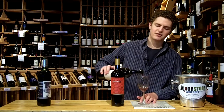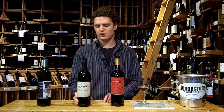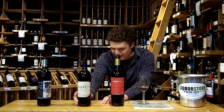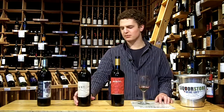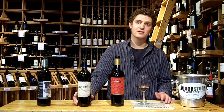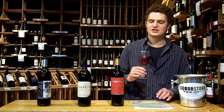The Next, this is the red blend from Columbia Valley. Now this is a Bordeaux style blend. What they were shooting for here was 45% Cabernet Sauvignon, 36% Syrah, 17% Petit Verdot, and 2% Merlot. So all except for the Syrah, they were attempting a Bordeaux blend here. So let's see what we got.